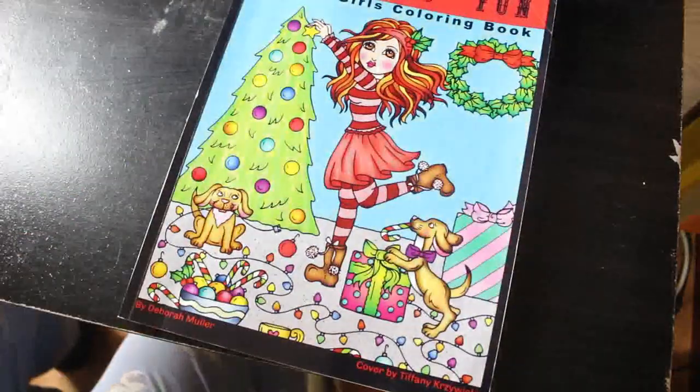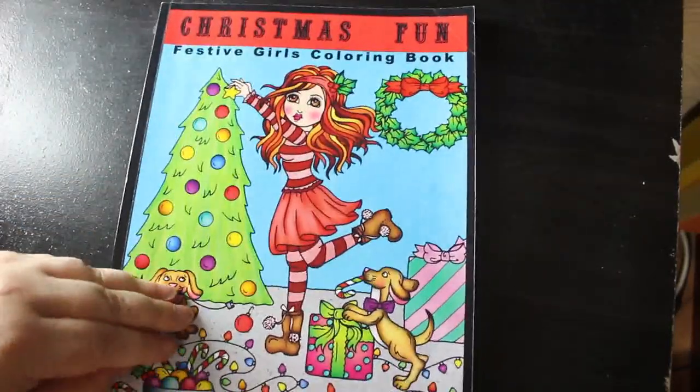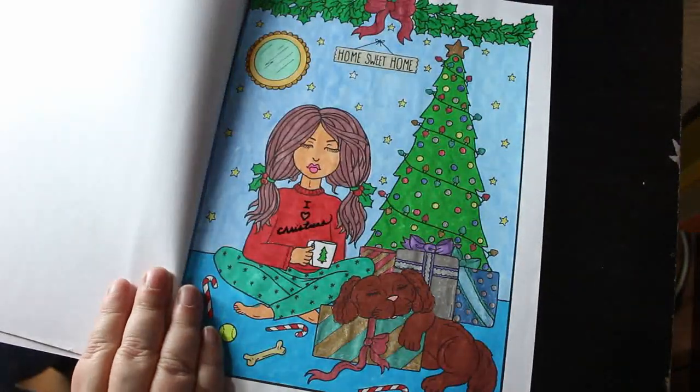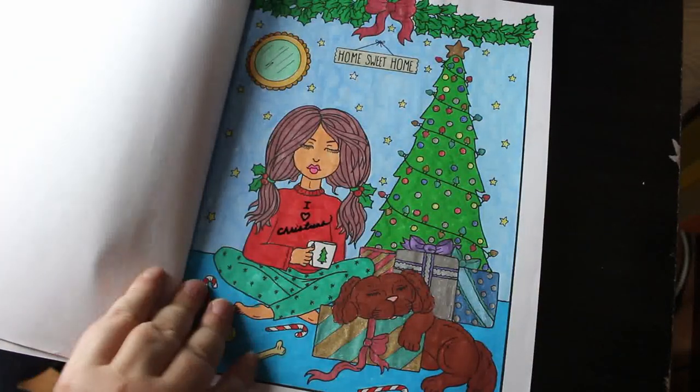Love it. Last two are Deborah Muller's, and I've got Christmas Fun Festive Girls Colouring Book. Again, only done one in here, and I did this one of her with the dog. I love Christmas, Christmas tree.